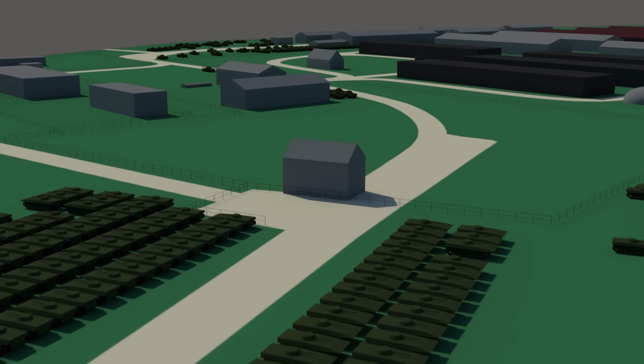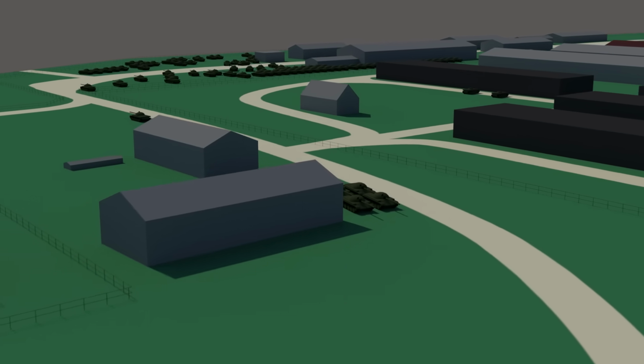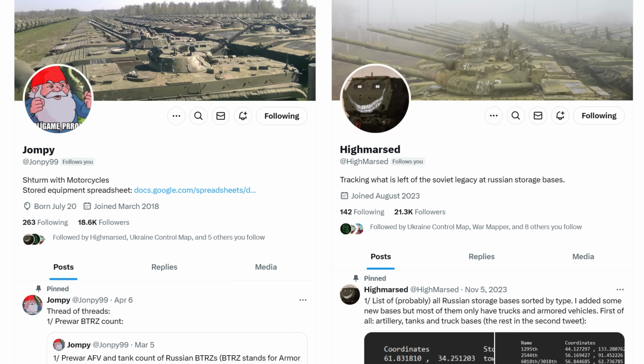Unfortunately though, only from satellite imagery. It'd be incredible to see these sites in real life after all the countless hours we've been staring at them in just satellite imagery. And again, big thanks to Jompy and HIMARS for help here.